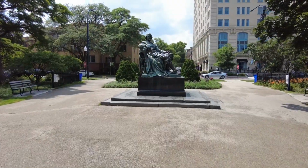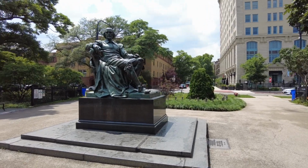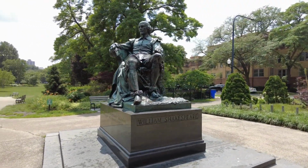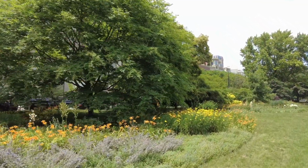Crossing Stockton Avenue, we come to the William Shakespeare Monument. This bronze sculpture was created by William Ordway Partridge in 1893 and installed in 1894. To the north, we pass through Grandmother's Garden.